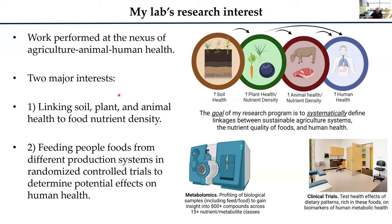In that regard, we have two major interests: doing soil, plant, and animal source foods testing, to test the nutrient density, looking at macronutrients and minerals within the soil. And then oftentimes we take those foods that we gather from different production systems, such as grass-fed and grain-fed beef, regeneratively grown produce versus conventionally grown produce, and we feed these to people in our randomized controlled trials to determine potential effects on human health.